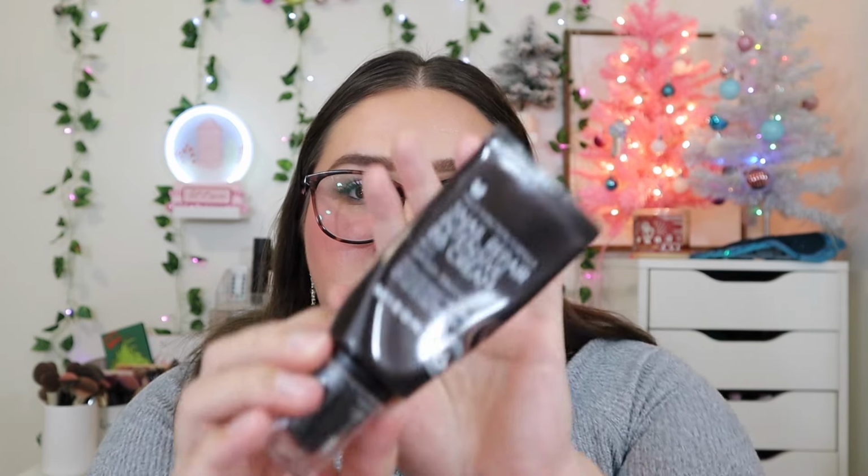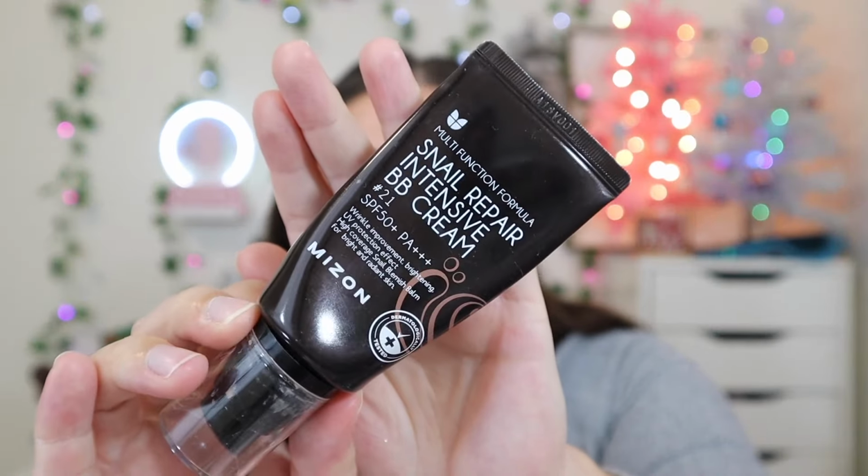Then we have another foundation that is seriously near and dear to my heart, and I have basically decided that I will always have an Asian beauty type of tinted moisturizer in my collection. So last time I did have the Misha BB cream. This time I have the Mizon BB cream, and this is a Korean brand. I want to say Misha is also a Korean brand, but this is their Snail Repair Intensive BB cream, and this has SPF 50, which is really nice to get that added sun protection.